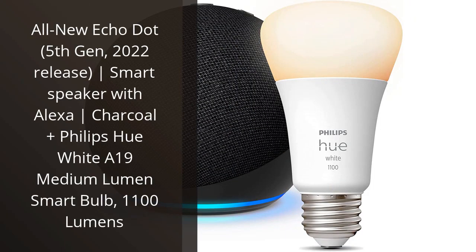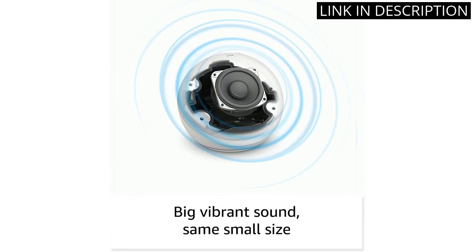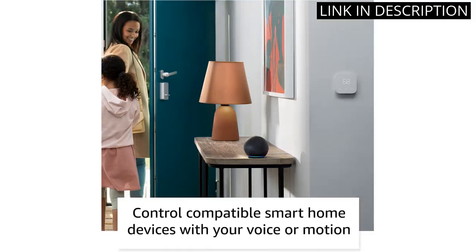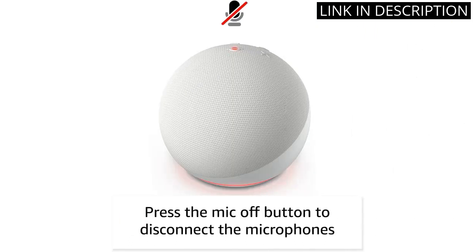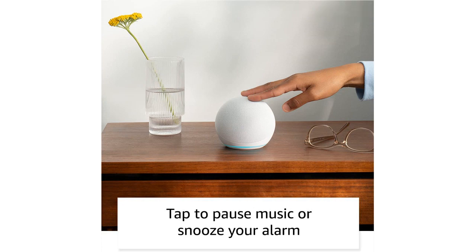I recently purchased the all-new EXHO Dot 5th Gen 2022 release with a Philips Hue White A19 Medium Lumen Smart Bulb 1100 lumens bundle, and I'm blown away by how much it's improved my daily routine. The Alexa integration makes it easy to control my smart home devices, and the speaker quality is top-notch, even in a small package. The Philips Hue bulb was a great addition, providing bright and customizable lighting options with Alexa voice commands. Overall, I'm extremely satisfied with my purchase and would highly recommend it to anyone in the market for a smart speaker and bulb bundle.